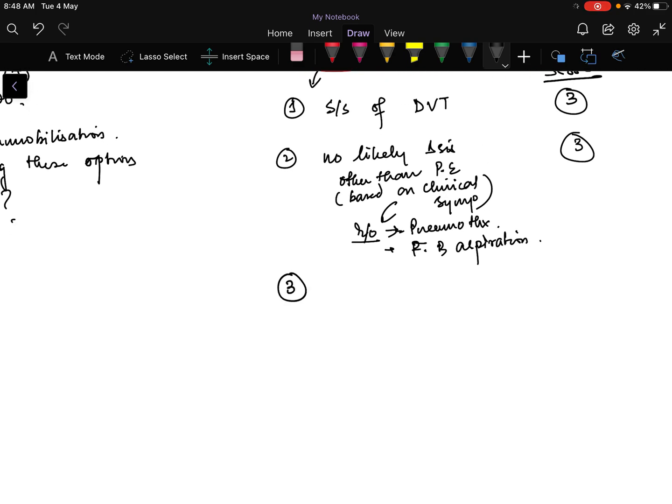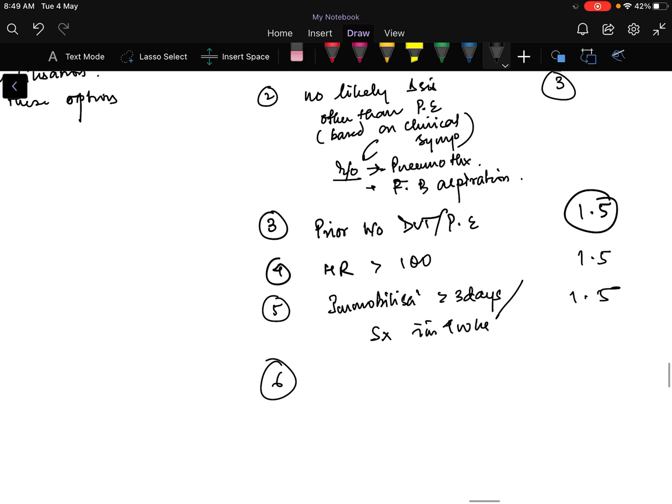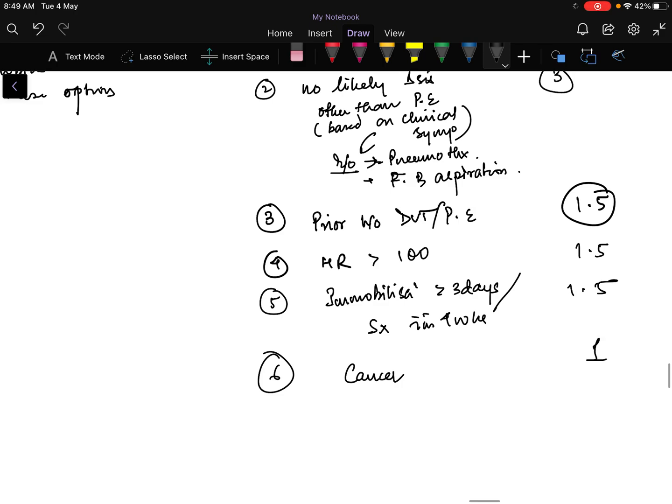Other than this, if there is a prior history of DVT or pulmonary embolism, you give it a score of 1.5. Then if the heart rate is more than 100, again 1.5. And if there is immobilization for more than 3 days or surgery within 4 weeks, again 1.5. Other than this, if it's a cancer patient, you give 1. If there is hemoptysis, you give 1.